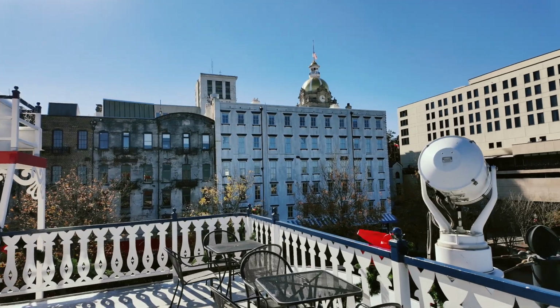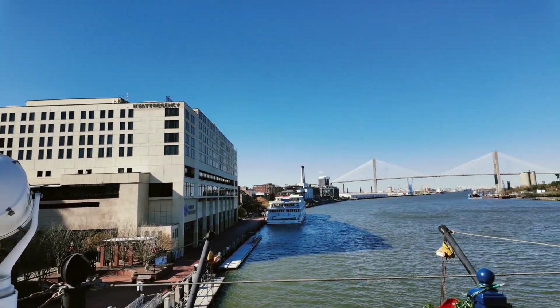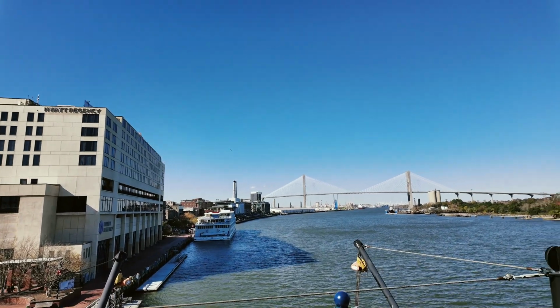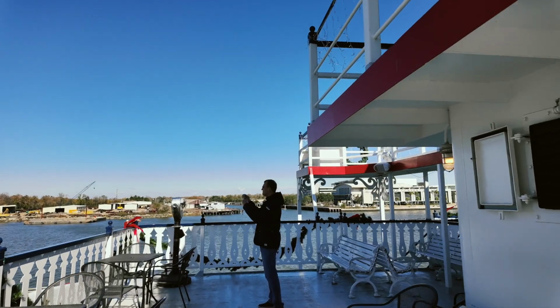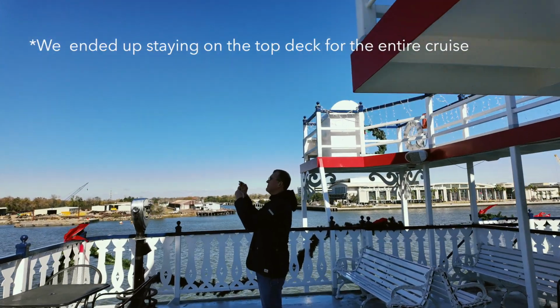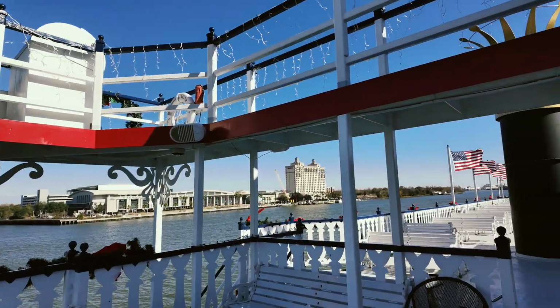So we are on the top deck of the riverboat, looking back at the hotel and the bridge. It's going to be a little windy up here. If it were a nicer day, we'd be out here, but not today. We're just exploring the top deck for now.